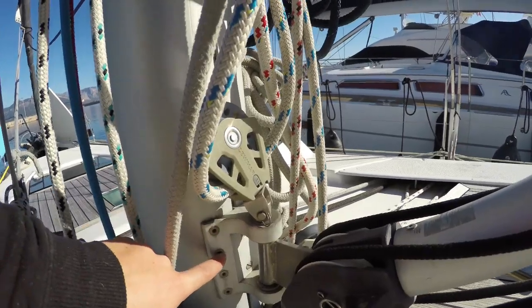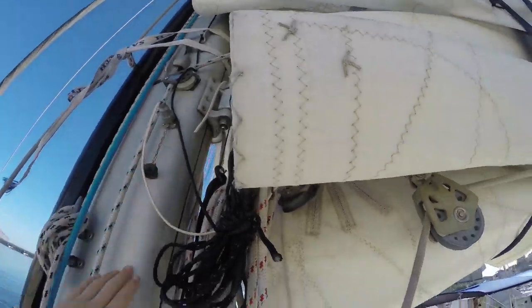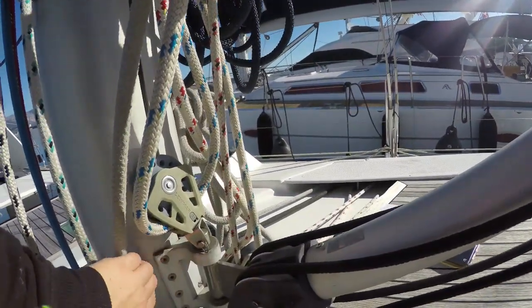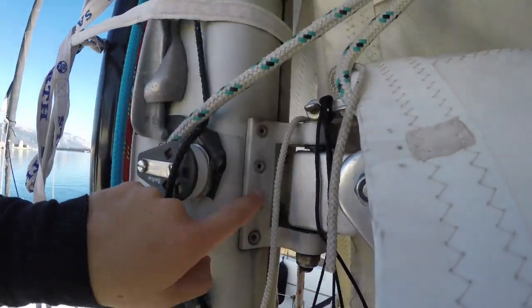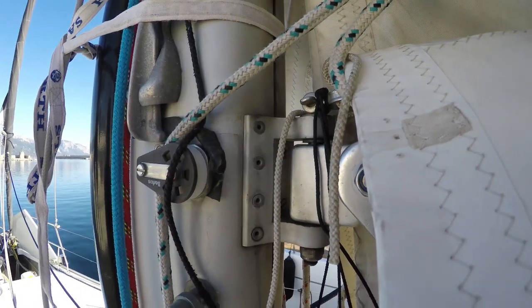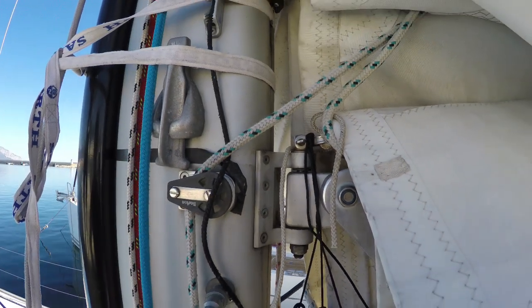These are the rivets that attach the boom to the mast. They're supposed to be solid, and these ones are now loose. So the surveyor has said we've got to get those redone. We really don't want the boom falling off.